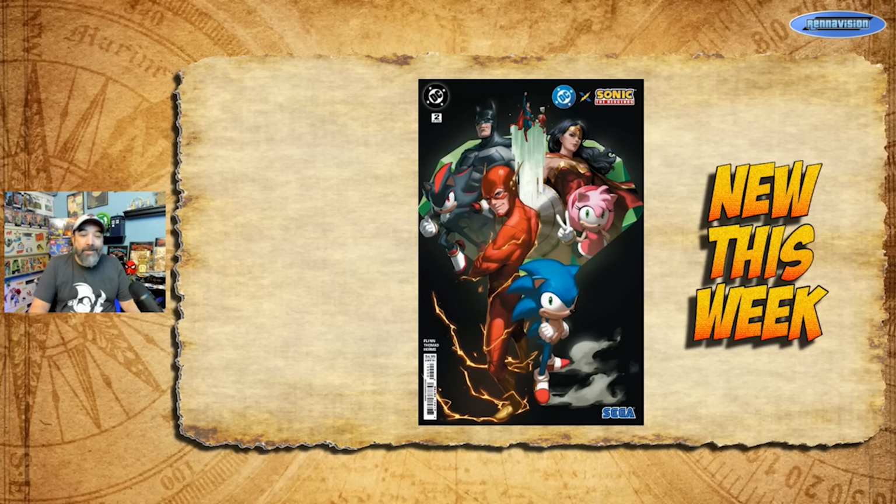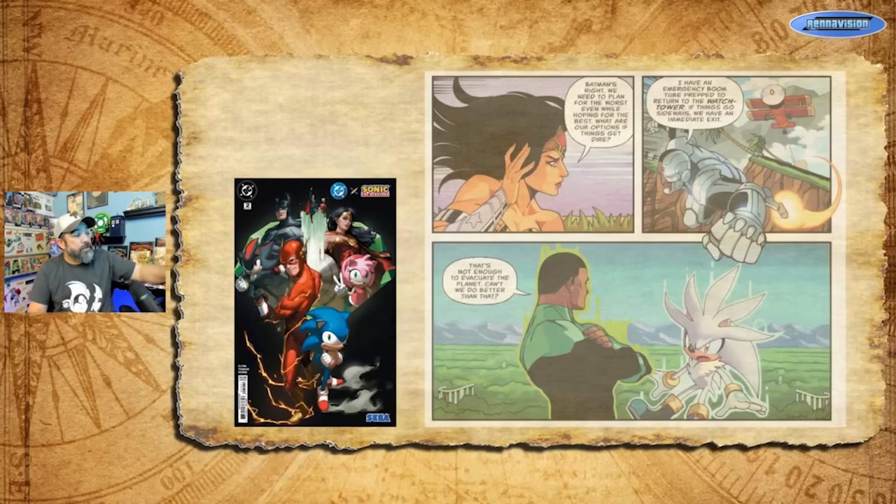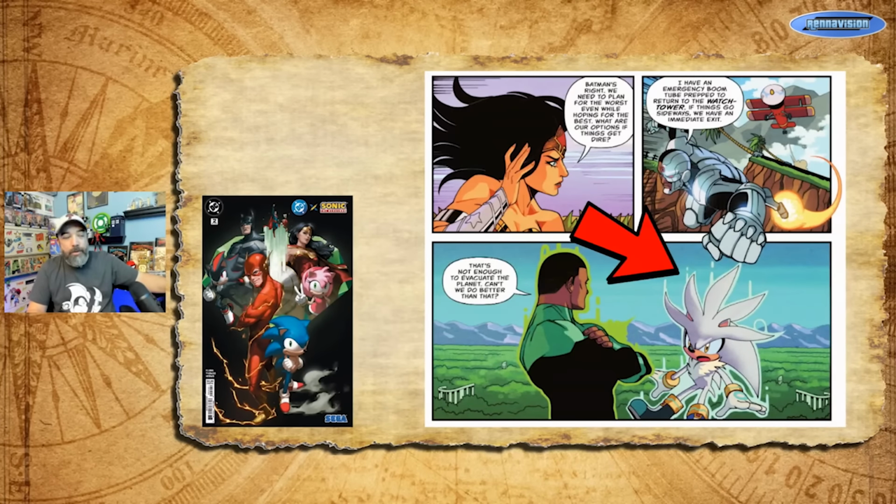But some of the other pairings feature some more lesser-known Sonic characters, and some ones you might want to get a look at now before we get to even the next Sonic movie, because these things do pop. And not only do they pop, some of these are already expensive. So, with that, let's look at this guy right here. This is Silver, who's teamed up with John Stewart, the Green Lantern.